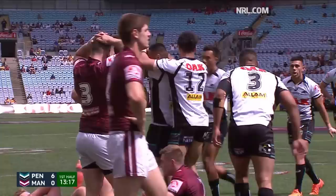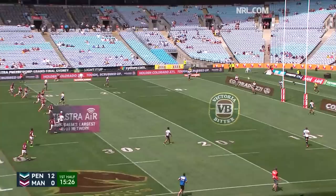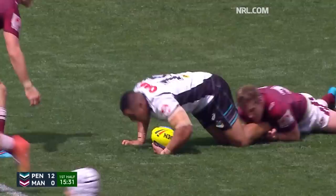And awards it. Brett, when they met 3 weeks ago, it was the Eagles that got off to the quick start. Yeah, that's right. And I think Manly would have been saying, we've got to start fast again. But Penrith have ambushed that. Look at this hard running. Leota.